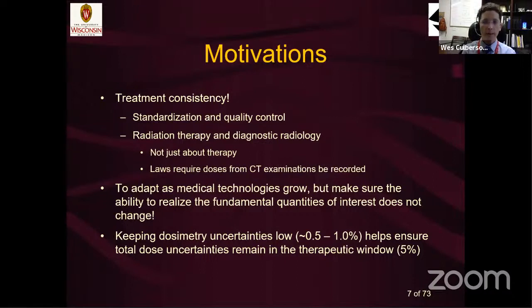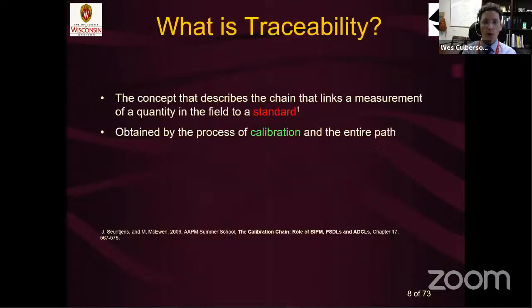Generally in therapy, we want to keep the uncertainties well within that 5% therapeutic window. There's certainly a lot more flexibility in the diagnostic realm. And even within therapy, I'd say brachytherapy has a bigger window. But generally, we want to keep those uncertainties in the 0.5 to 1% range. I mean, that is very small. And that needs to be standardized throughout the whole world, ideally, and definitely within each country and their primary labs.